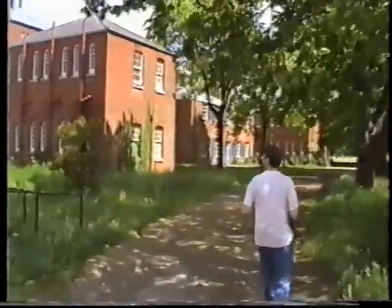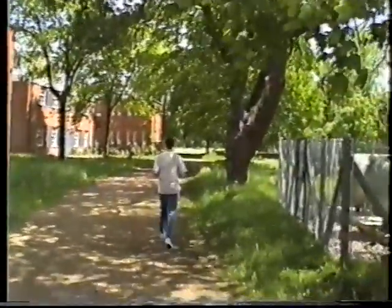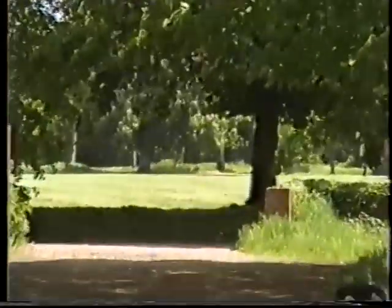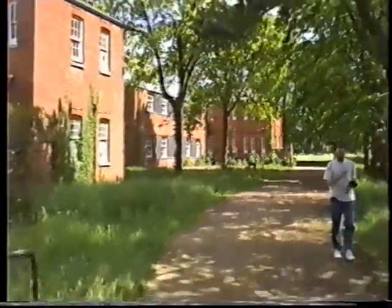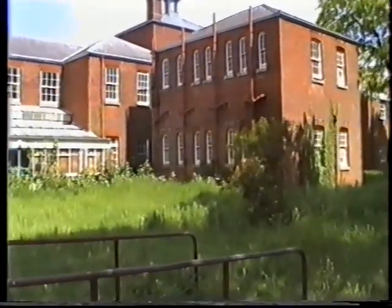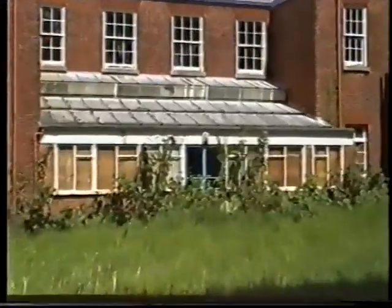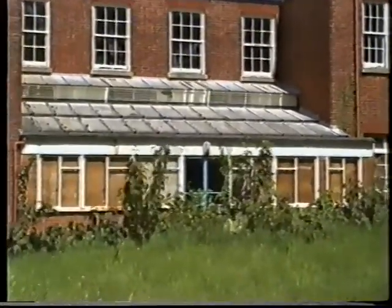And over there, straight through there, you can see the cricket pitch. We'll film that later. The Titchfield Ward at the bottom. That's where Josh used to nurse these TB patients there in that building. That was all glass, but still is, I believe. That's where she used to nurse all the TB patients, I believe, years ago.